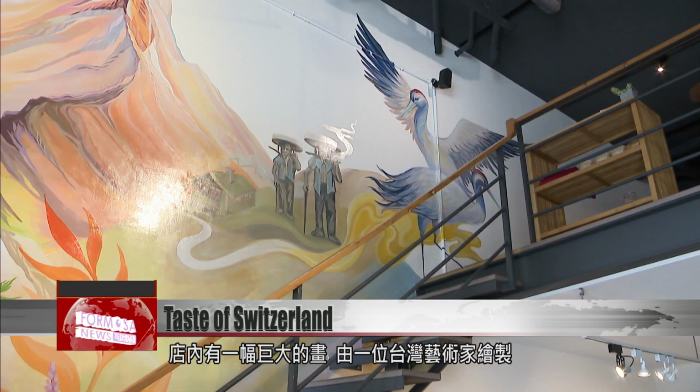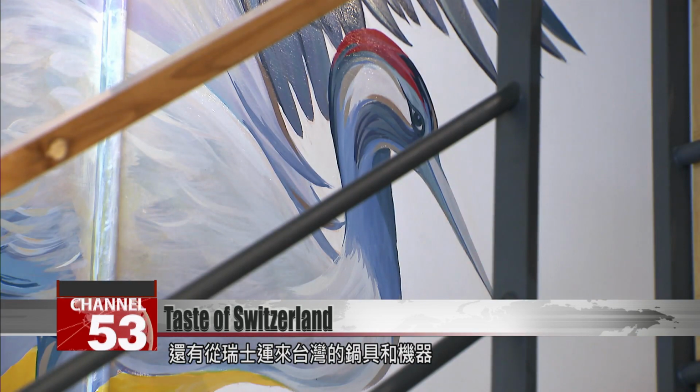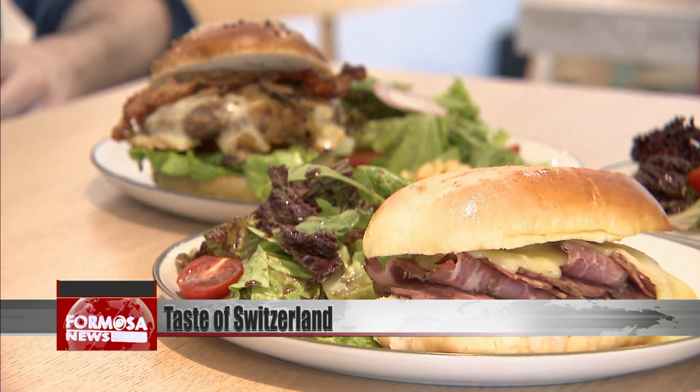So this cow is a breed called Holstein, and these are the cows that we use to make the Gruyere cheese back in Switzerland. The store has a huge mural painted by Taiwanese artists depicting the scenery, cheese history, and cheesemakers in Switzerland. There are also pots and machines shipped to Taiwan from Kaeser's home country. He hopes to give people a taste of Switzerland in Taiwan and let more people learn more about its history and beauty. FTV reporter Stephany Yang and Li Yihan in Taipei.